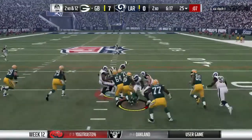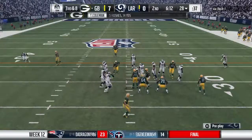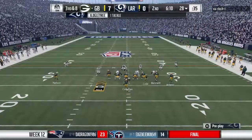They stay on the ground. Again, it's Coleman. And he'll be brought down here at the 28. 4 yards on the pickup there, and now they're left with a 3rd and 8.